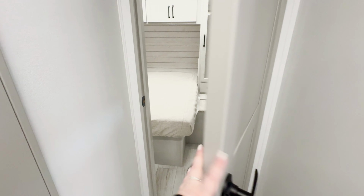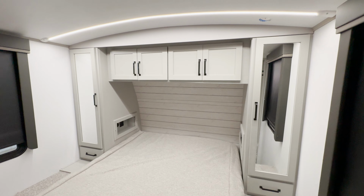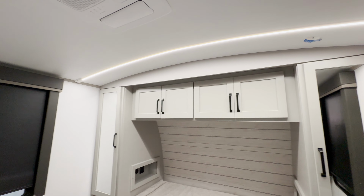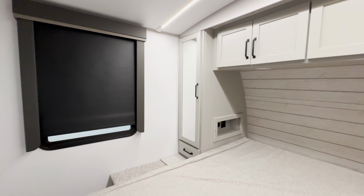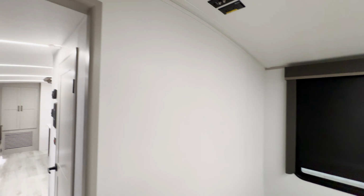At the very front of this travel trailer, you're going to find your main bedroom. So this is going to be a queen size bed. Obviously, you do have storage surrounding it, just like every other travel trailer. One of the things that I do like about this bedroom and throughout the rest of the travel trailer is these LED light strips up top. Really aesthetically pleasing. Okay, you have windows on either side of this bed, as well as your TV backer directly across.